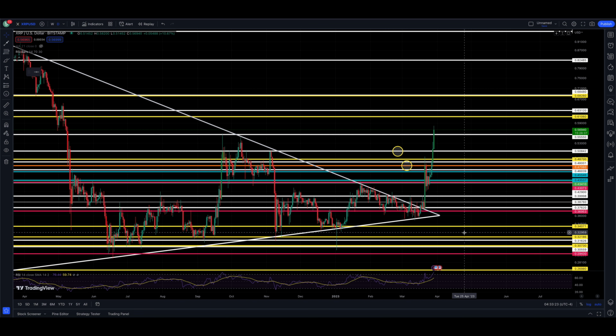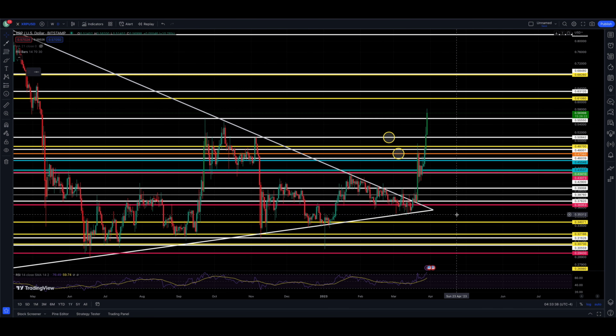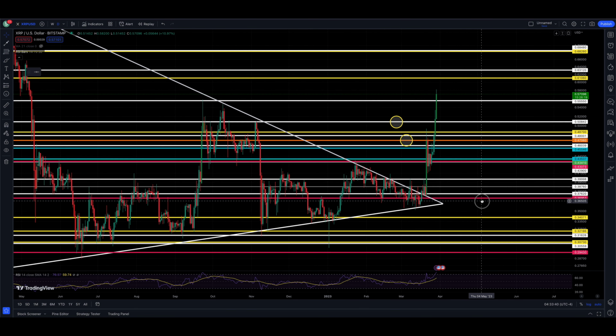Doesn't mean we won't have pullbacks along the way. Of course we will, and some scary events, you can count on it. It's XRP. If you've been around a while, this thing one day can be up huge, next day can erase all of that and be down huge. So not everybody can handle holding XRP or trading it.